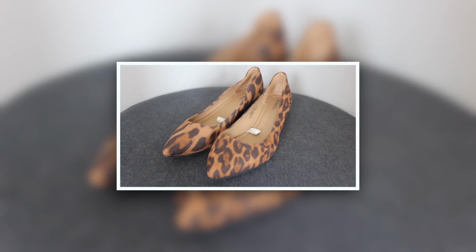So the printed flats that I got are these awesome Merona leopard print pointy toe flats. I can't even. I think that these are so chic and so bold, but still totally appropriate for the office place. And I love leopard print because it's almost like a neutral, because you can rock it with something very simple like an LBD. You can pair it with color or even other prints sometimes. So I know that these are going to come in handy.